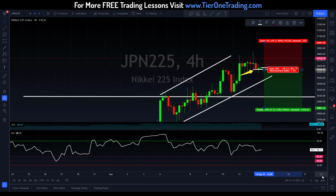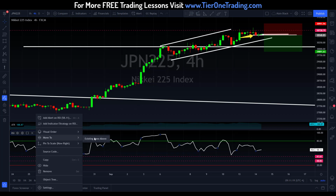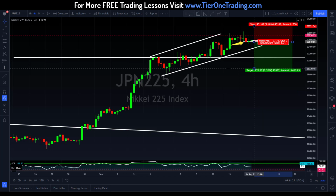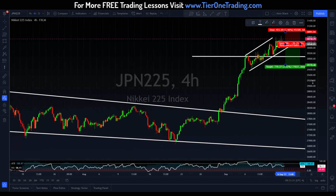Targets, a few ways. I'm going to merge these things again. Give me a second here. Merge. Yeah. You can look for the low of the pattern formation, the low of the rising channel right here. This was the first retracement. You can get a pretty decent risk reward.